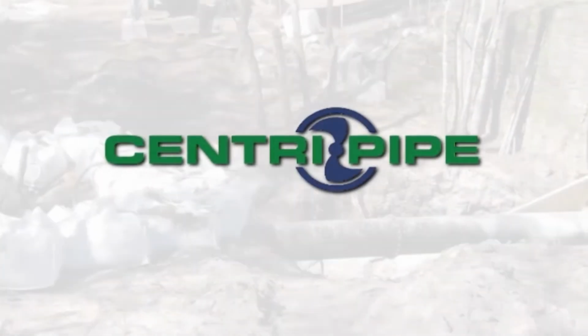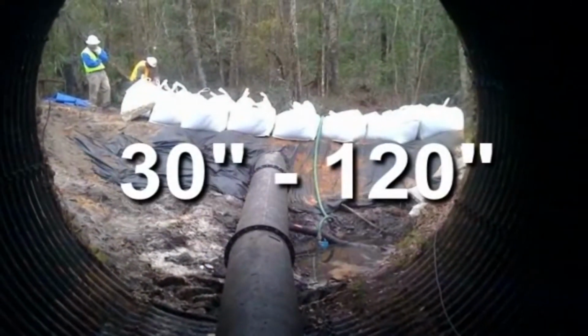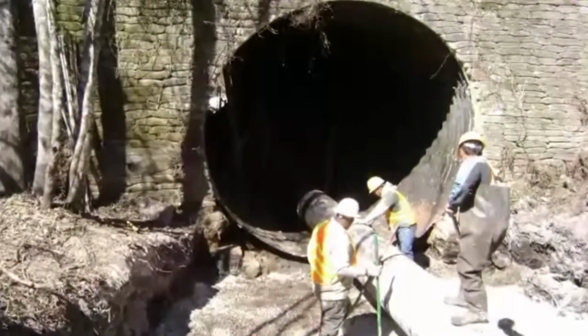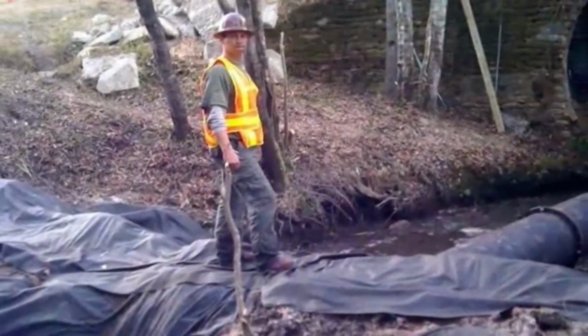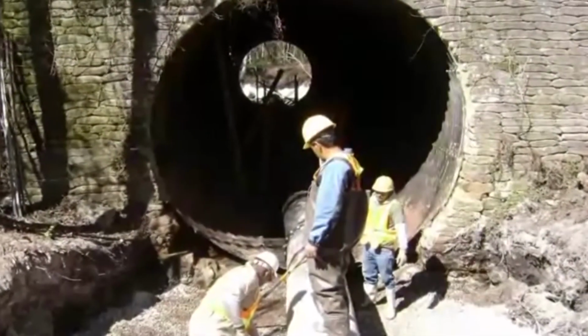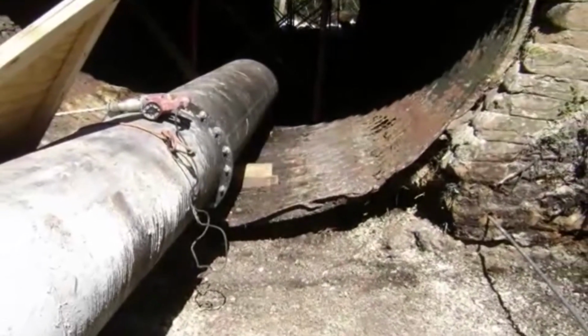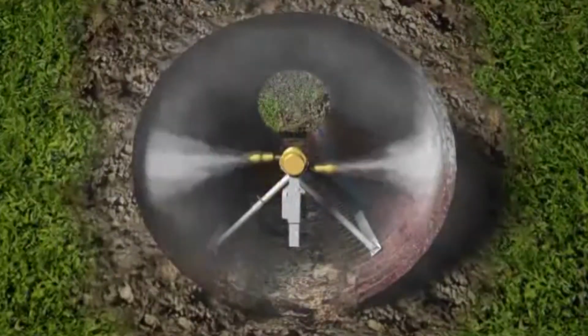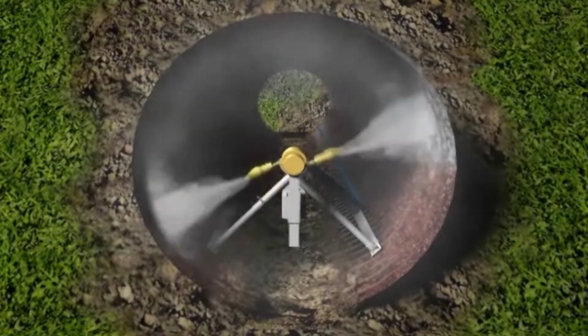Here's how it works. CentriPipe can rehabilitate any sewer pipe from 30 inches to 120 inches of any type of material. An engineer examines the pipe and, based on factors like size, depth, and hydraulic loads, calculates the required liner thickness. Then the pipe is prepared for centrifugal casting. Flow is diverted or temporarily blocked, debris is removed, and the CentriPipe's high-pressure spin washer is used to thoroughly scour the pipe interior. In some cases, severely damaged pipe will require spot repairs prior to spin casting.